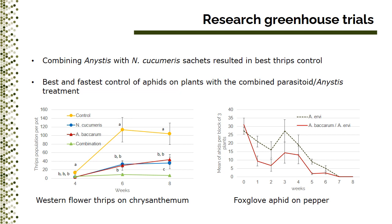Several greenhouse trials were conducted to test the performance of Anystis as a predator against common greenhouse pests. The graph on the bottom left shows a greenhouse cage trial with western flower thrips. In this trial, there were 4 chrysanthemum plants in the cage, infested with thrips, and then put either 2 cucumeris breeding sachets or 8 Anystis mites or a combination of the 2 treatments.